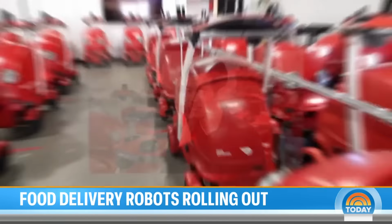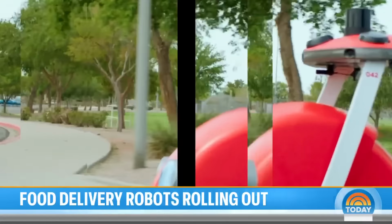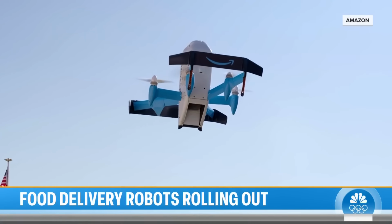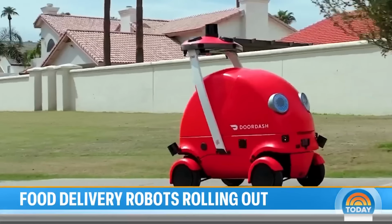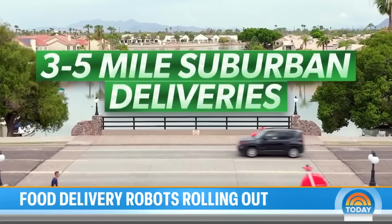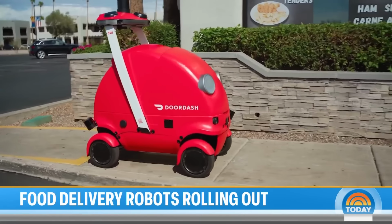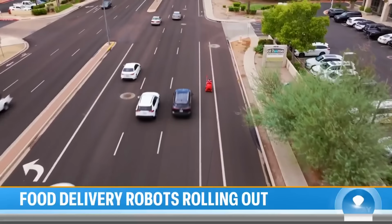seeing on DoorDash. Around 100 Dots are already up and running in Phoenix, Arizona, as competition over the best technology is heating up between Uber Eats, Grubhub, and Amazon Prime to get deliveries to you faster and more reliably. DoorDash says its electric pod was specifically designed to handle 3 to 5 mile suburban deliveries, using a suite of sophisticated cameras and sensors to navigate sidewalks, bike lanes, and roads at speeds up to 20 miles an hour.